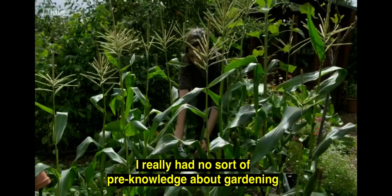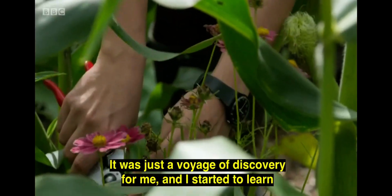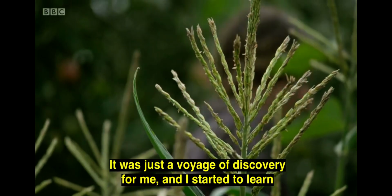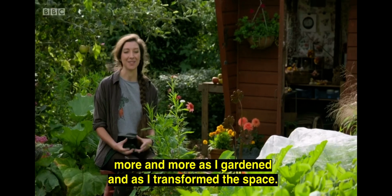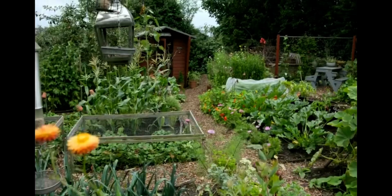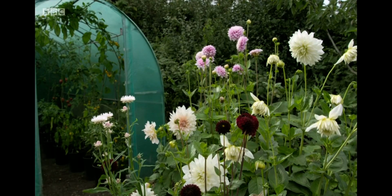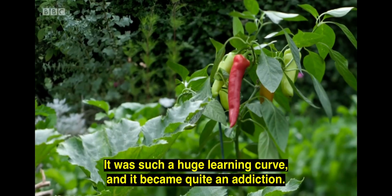I really had no sort of pre-knowledge about gardening or growing my own food. It was just a voyage of discovery for me, and I started to learn more and more as I gardened and as I transformed the space. It was such a huge learning curve, and it became quite an addiction.